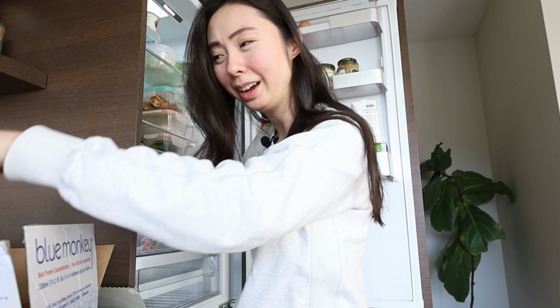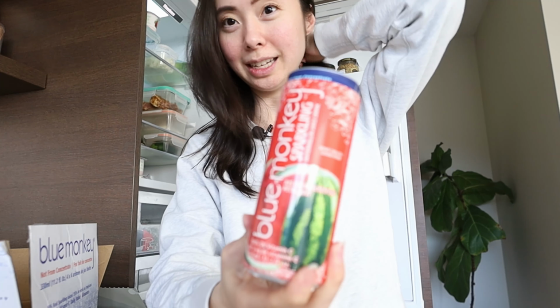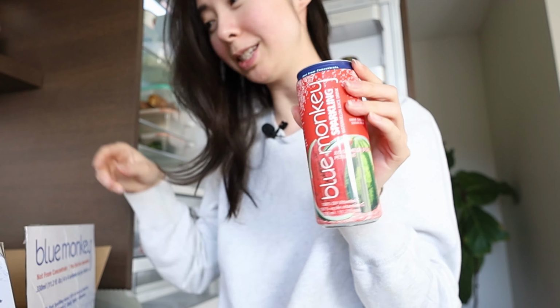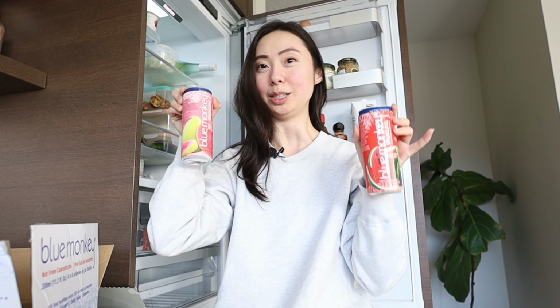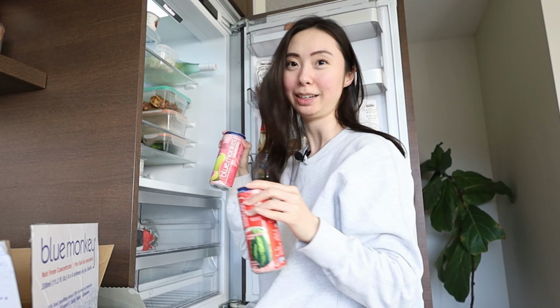By the way, if you have not tried these blue monkey drinks from Costco, such a good deal. These ones really good. Highly recommend.